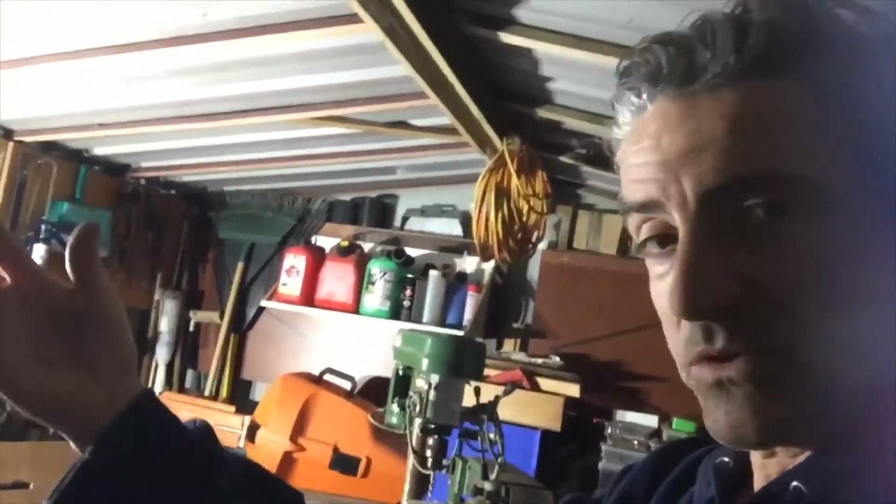And I've still got more tools to come in here. I didn't realise how many tools I'd actually collected over my years. So I do have a fairly good selection of tools now. Getting this all set up much better. That's how I've spent this weekend, so that I can get into the laundry.